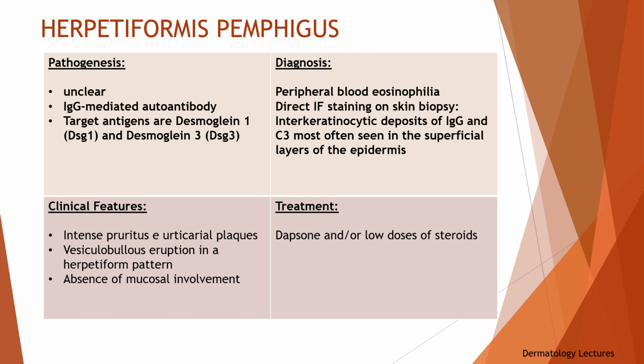Pemphigus herpetiformis. It is an uncommon subtype of Pemphigus with atypical clinical, histological, and immunopathological findings. The exact mechanisms underlying pathogenesis remain unclear. Pemphigus herpetiformis appears to be an IgG-mediated autoantibody that mainly targets the desmoglein proteins of the epidermis. Target antigens for Pemphigus herpetiformis are usually desmoglein 1 and less commonly desmoglein 3.